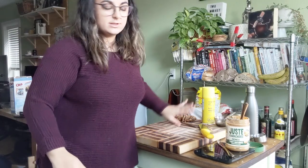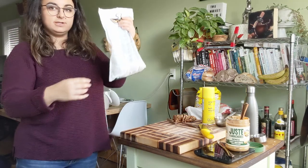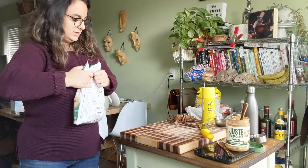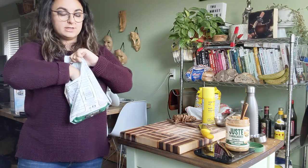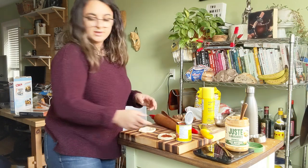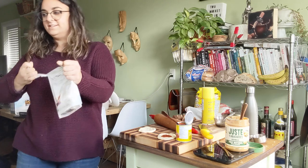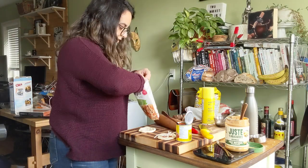Okay, so I got a clean surface, and I've got my pre-made pizza dough. So I'm just gonna make little pizza pockets. Okay, so we're gonna get a little bit of sauce. I'm like really nervous this can go everywhere in the waffle iron. Cheese in here.